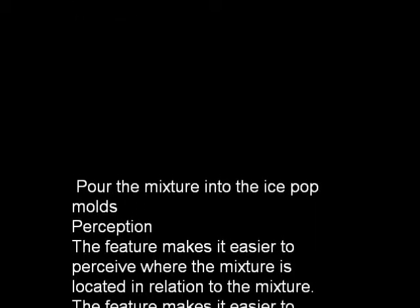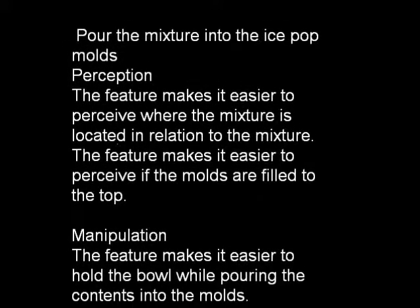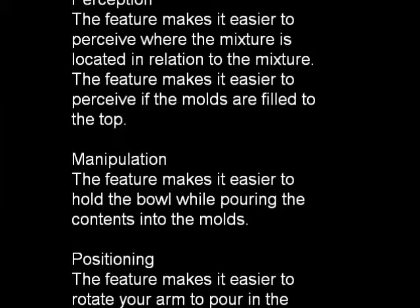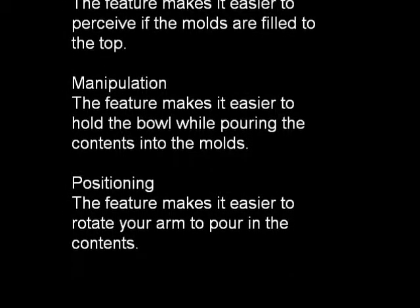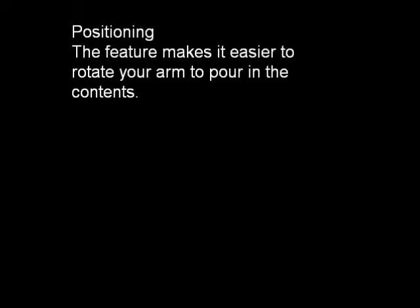Pour the mixture into the iced hot mold. The feature makes it easier to perceive where the mixture is located in relation to the mold. The feature makes it easier to perceive if the molds are filled to the top. The feature makes it easier to hold the bowl while pouring the contents into the mold. The feature makes it easier to rotate your arm to pour in the contents.